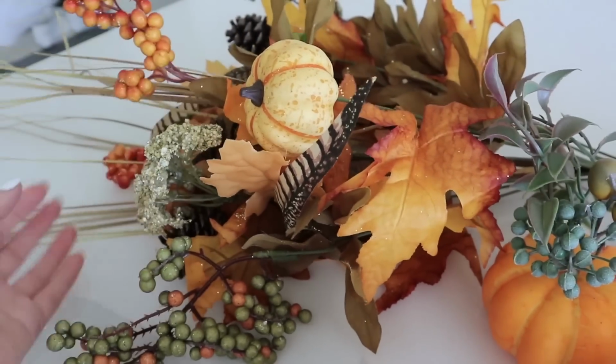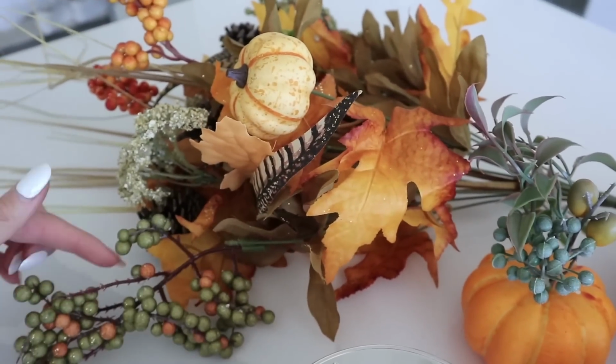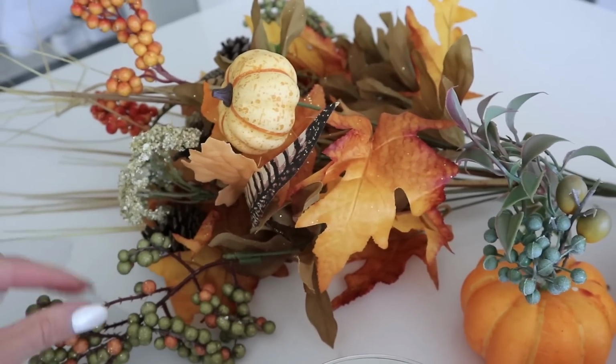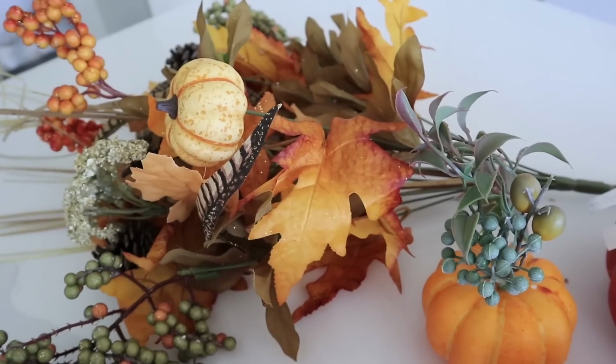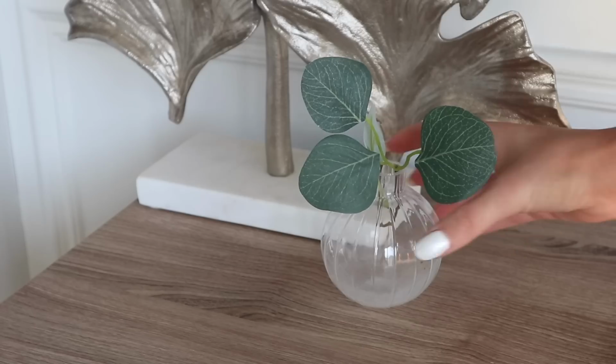My favorite piece out of everything is definitely this floral piece, although I keep losing these little green beady ball things off them, but this will go on the centerpiece on the dining table, and I think I'm gonna light this candle first.